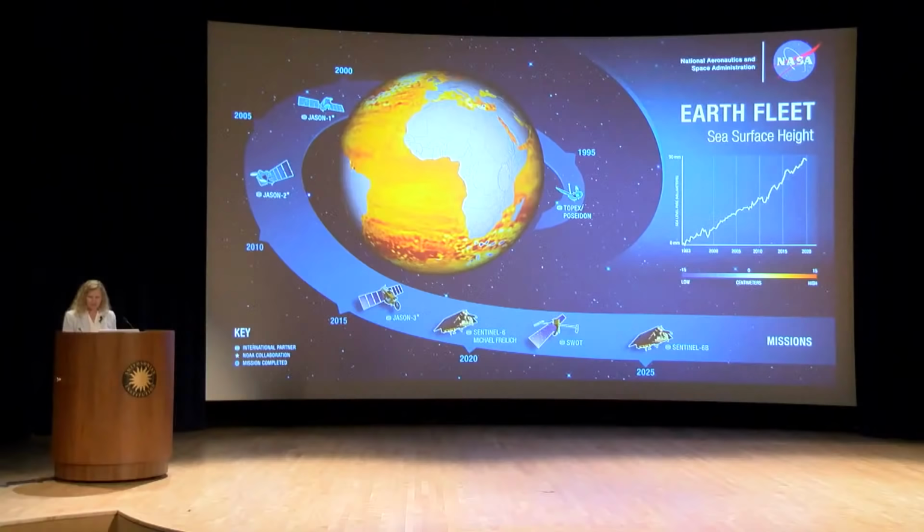So NASA has been observing sea level since the 90s. And this graph shows all of the satellites that we've had launched with our partners at NOAA, the National Oceanic and Atmospheric Administration, since the 90s to present, with partners in Europe and beyond, where we have future missions planned. And one of the things we've learned over that time is that we know sea level has risen. This is a graph showing sea level change from the 90s to the present, and it's risen about 3.5 inches on average over the whole globe.